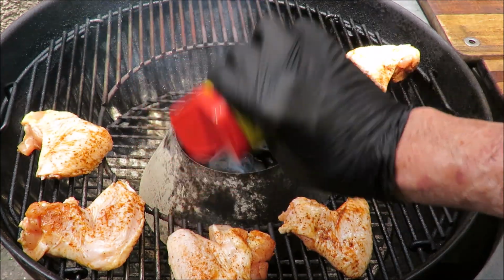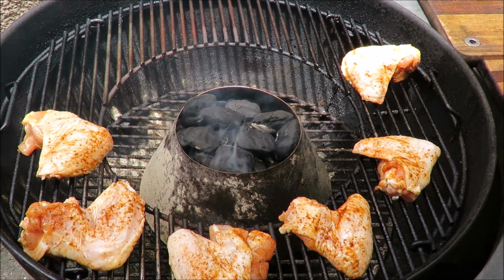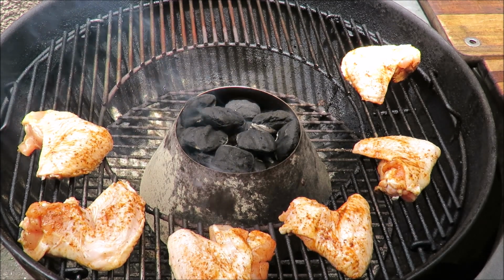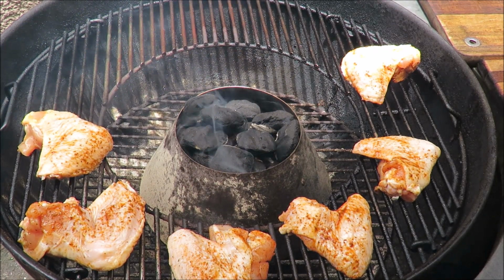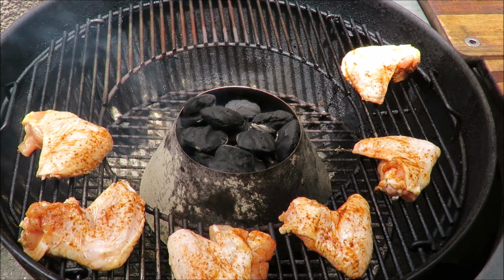There you go. I'm going to cover them well with that Old Bay seasoning, and then we're going to hit them with some Old Bay hot sauce and maybe some tiger sauce. I might mix in some tiger sauce. Anyway, stay tuned. We'll be back when these are done. We'll sauce them up, we'll drink a beer, and we'll eat some wings.